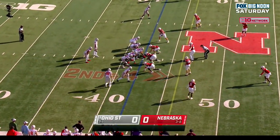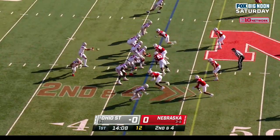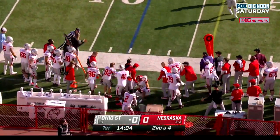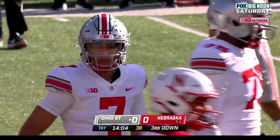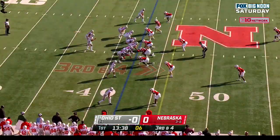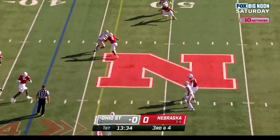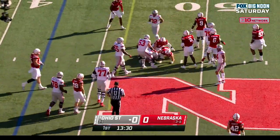Second down and four at the 42. Anderson remains in the backfield. 152 yards rushing last week in Columbus against Penn State. They'll drop it off to him in the flats, and he goes out of bounds quickly. Well defended, Reimer. Stroud to throw it on third and four off his back foot over the middle, caught by Smith-Njigba, and a first down.